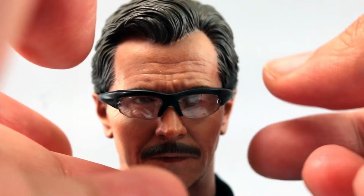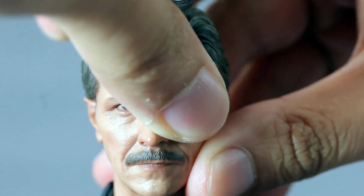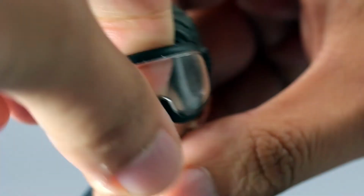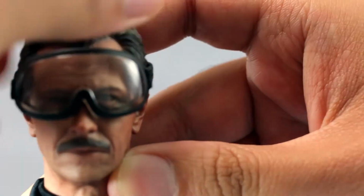That's the reason I turned him around, just to see how the fit is, and it's not loose. It looks all right. It looks like it's a part of the head sculpt, even though it's not sculpted. And also the last piece is these goggles, which look a little bigger, but they look all right. No complaints about it.